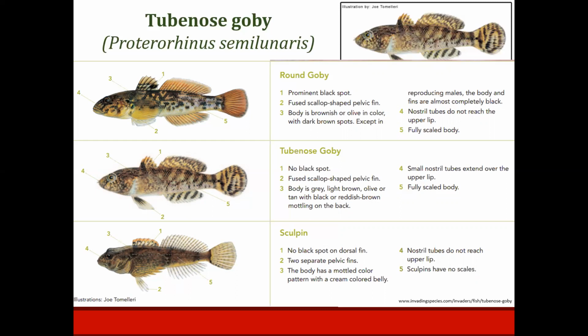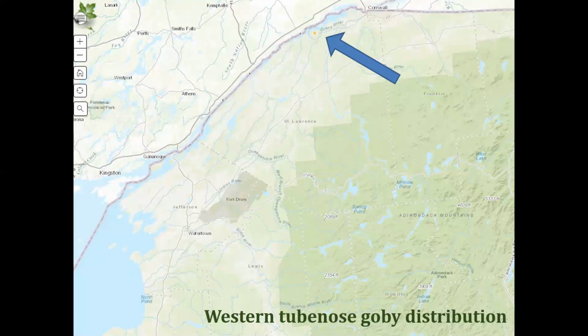So thinking about that, if you see any fish out there that resemble the gobies or the sculpin, you can think more about that. As of right now, there are some people that have research and information on the distribution of the tube-nosed goby, and we don't currently have that. So as of right now, there's only a couple reports in the upper or mid St.